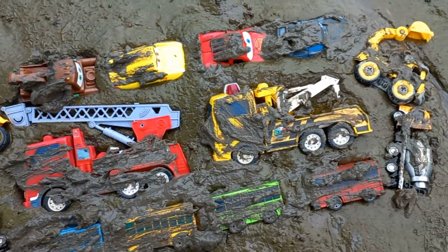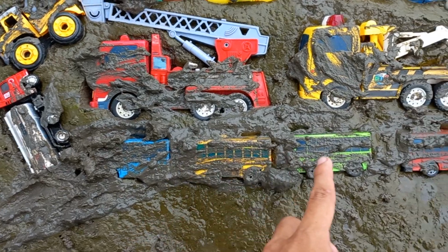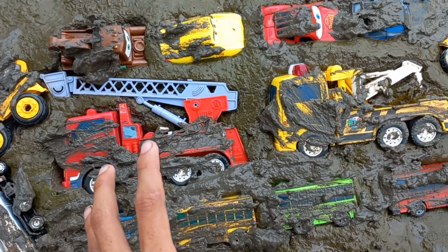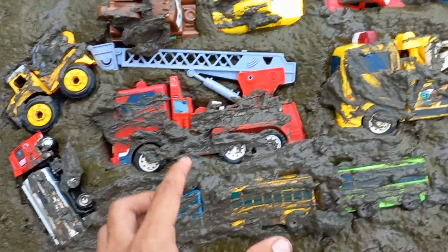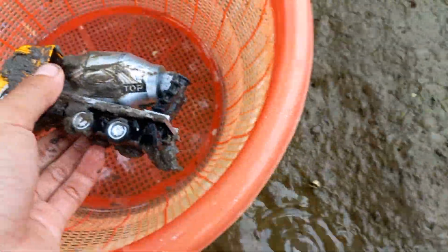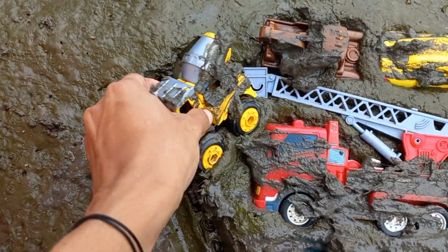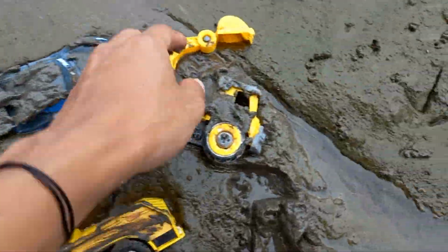We found a lot of Disney Pixar Cars and also Tayo Bus movie cars over here, guys. We are going to clean them because they're dirty from the mud. Who is really excited to clean them in the water? We are going to cut them and then throw them in the bucket first, like that, one by one. We will figure it out later when they are clean already.